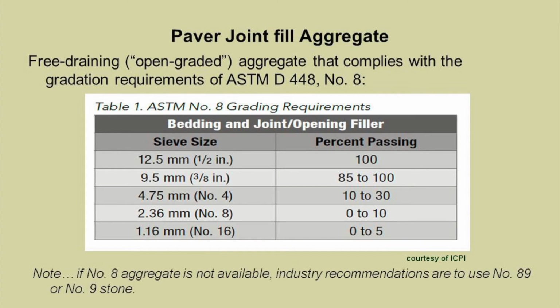What determines the size of that aggregate is your paver and the width of the joint. You can't get 1/2 inch rock into a 3/8 inch joint, but you can get 1/4 inch rock into a 3/8 inch joint. So pay attention to what your paver is, match that up with the aggregate. In the joint fill, you can use finer aggregates, and that's the last statement on this slide here.